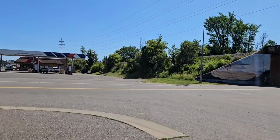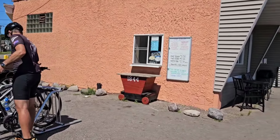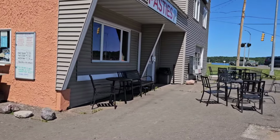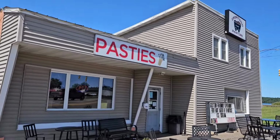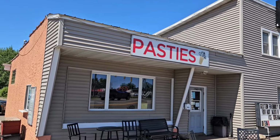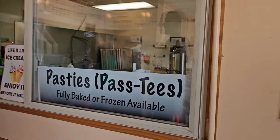So we've made it to the little town of Negaunee, if we're saying that right. Brett's just chaining up our bikes, and we've come here for our first stop. There's beautiful Lake Superior out there, for Cornish pasties. Pasties, that's how we pronounce them, so that's what we're getting.